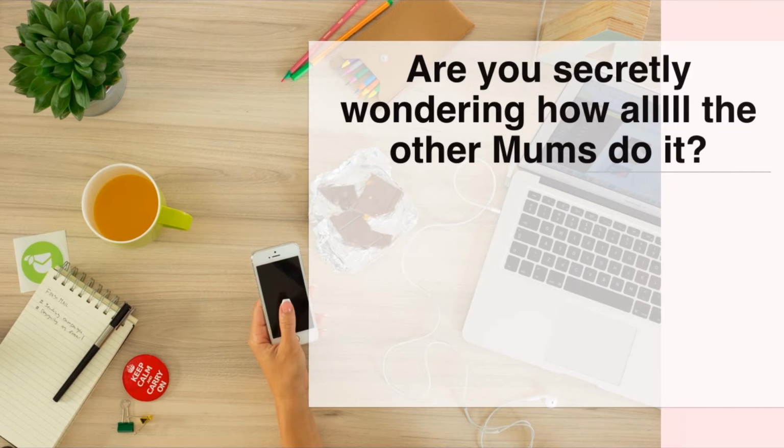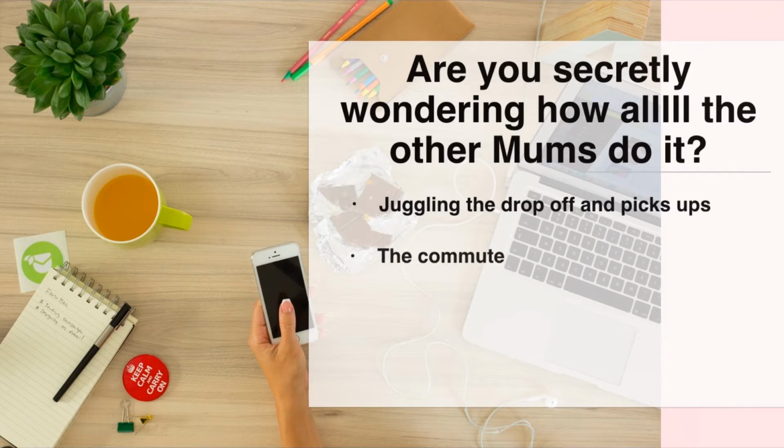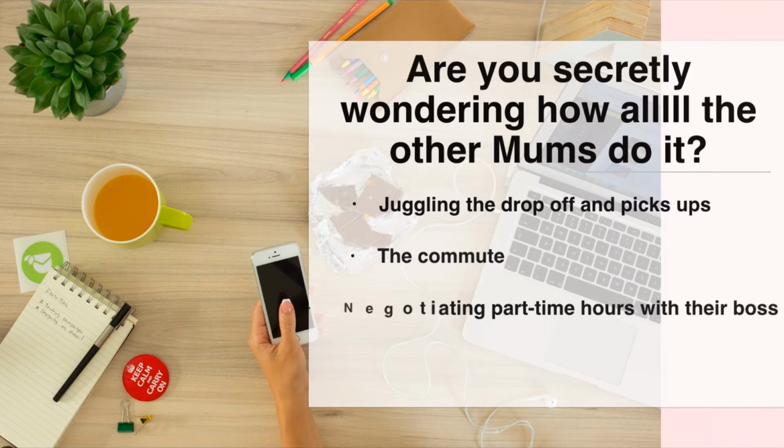Or are you secretly wondering how all the other mums do it, juggling the drop-offs and the pickups and the commute? Mums that are returning to a traditional work and have managed to get part-time hours, the commute back and forth, as well as dropping baby or children off at school. How do they do it all?